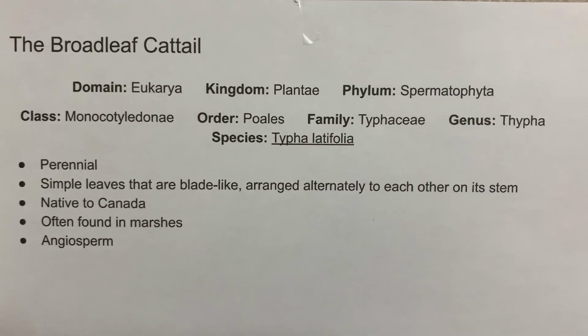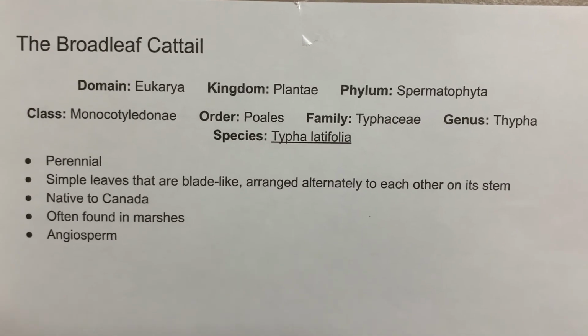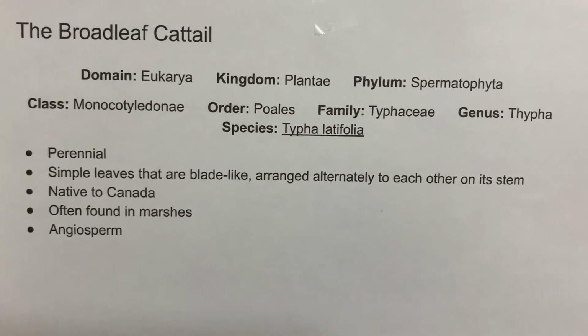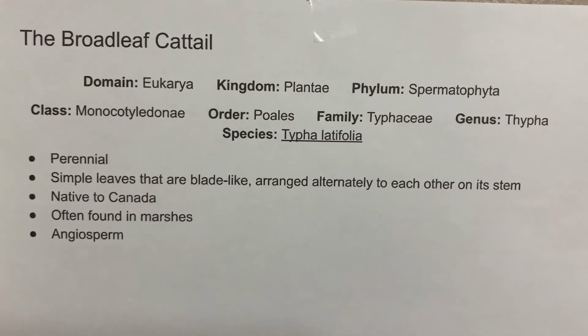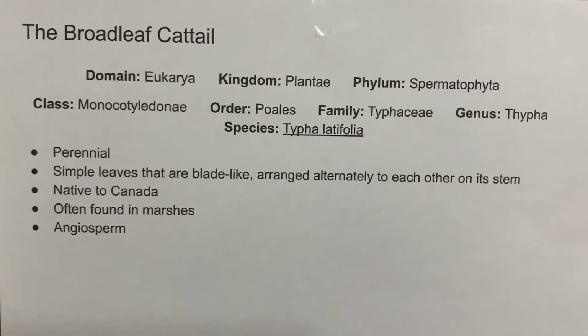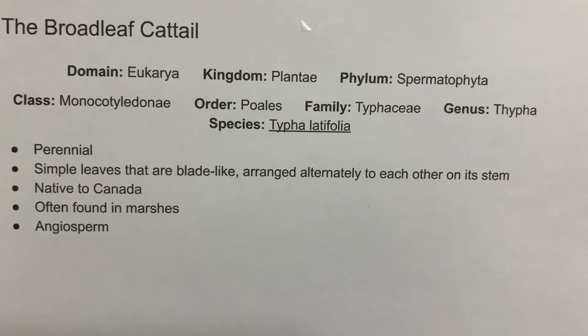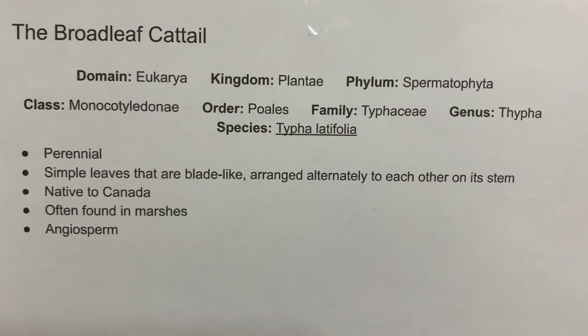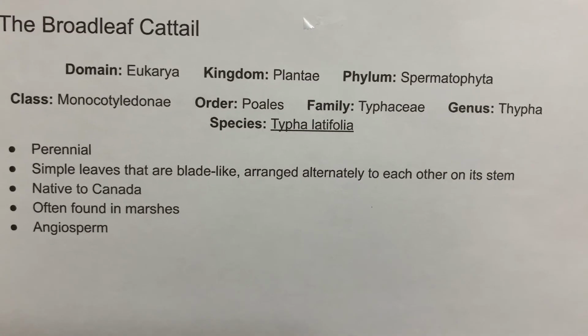The broadleaf cattail is in the domain Eukarya, the kingdom Plantae, phylum Spermatophyta, the class Monocotyledonae, the order is Poales, the family is Typhaceae, and the genus is Typha, and the whole species is Typha latifolia.